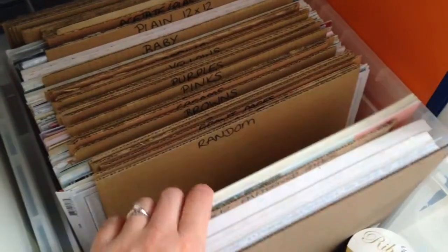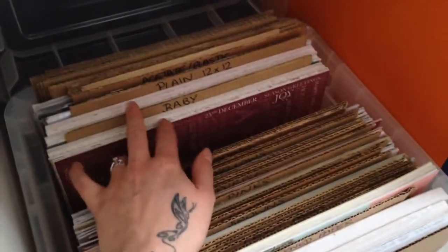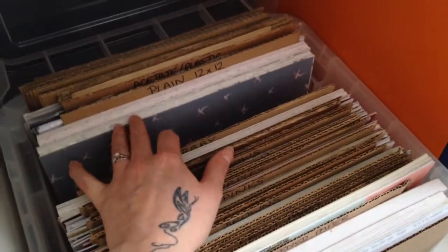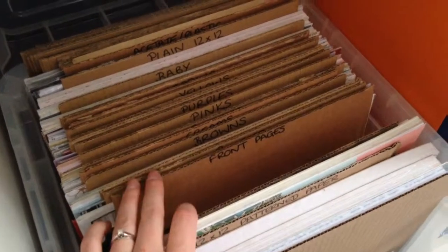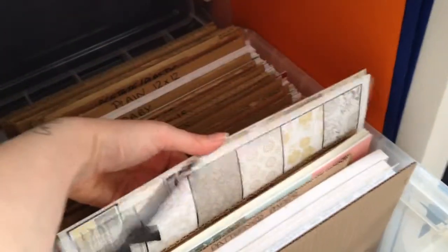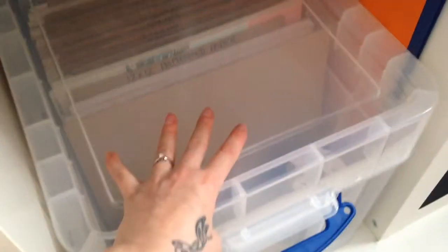And all my 12x12 are organised by colour. And then I've got all my occasional stuff at the back, like Christmas papers, baby papers, and when I buy a paper pad, I keep the front sheets, so if I want to know where a particular paper came from, I've got that as a reference and I can go out and buy it again. So as you can see, I've got loads of storage, but it gets filled up very quickly.